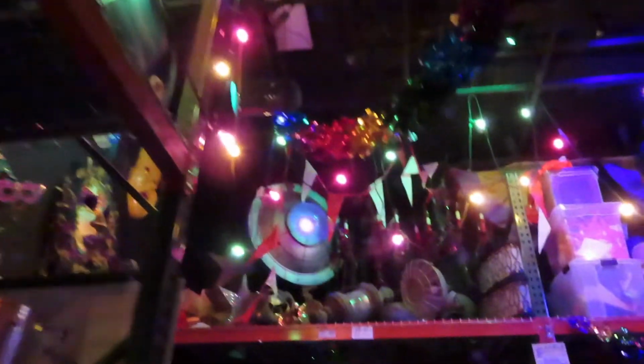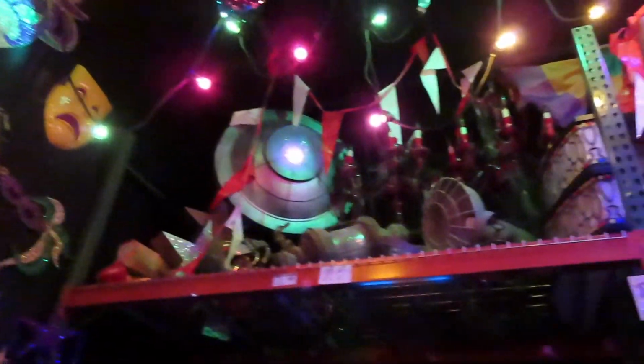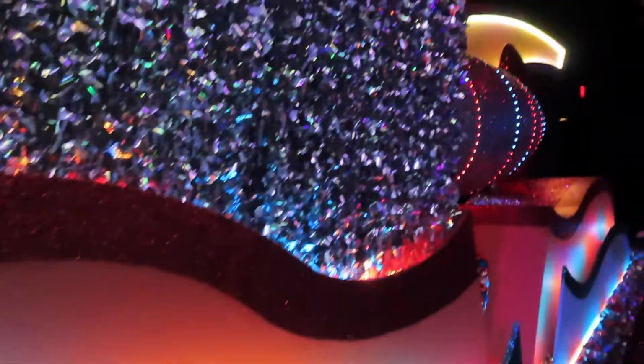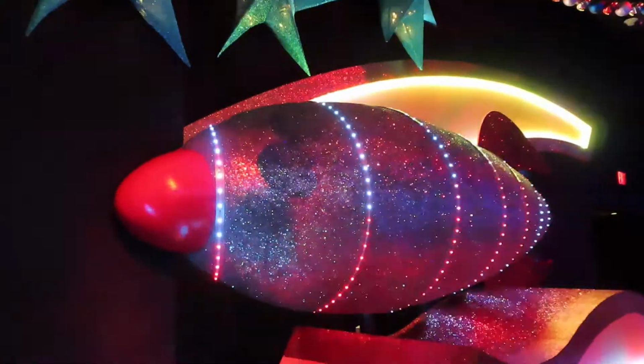Super cool. You can also see some of the space theming up above. You see an alien ship up there. And here's the finished product. You have the alligator. He is in a spacesuit. He has a pretty awesome looking crown. They have all the colors the way that they wanted it to be. And then we have the spaceship.